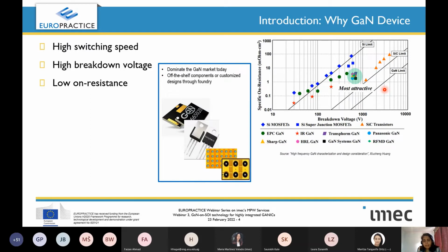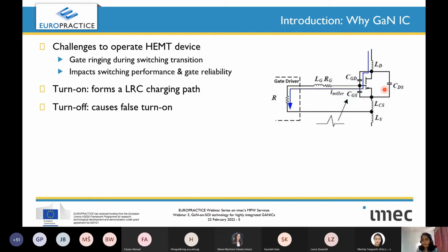However, till today, gallium nitride switches dominate the market as off-the-shelf discrete components. Now, this extremely good frequency capability introduces some challenges to operate the transistor efficiently. We all might know that there is gate ringing, and the false turn on is quite an issue. Why? Let's say that we have a discrete HEMT and that needs to be driven by a gate driver. No matter how close we place the gate driver to the switch on a PCB, there is a parasitic inductance and parasitic resistance in between. Now these parasitics together with the gate capacitance form an LRC charging path, and that creates ringing and oscillation during the turn on and turn off.